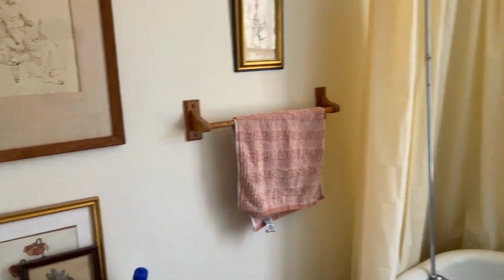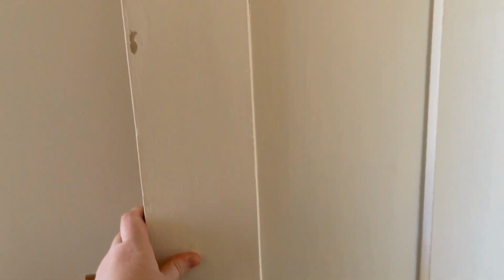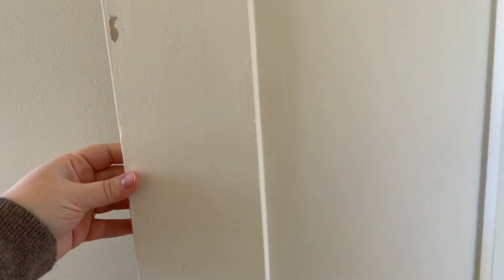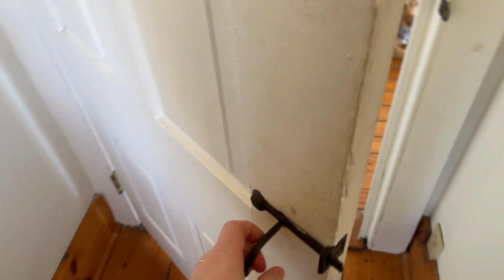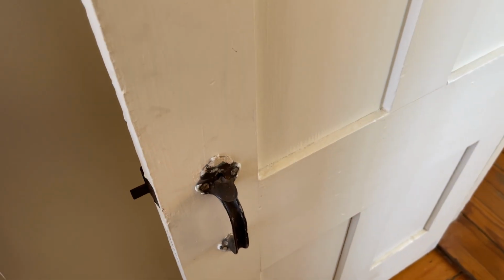So the other thing we're going to do is paint the whole room. I also forgot to mention I'm going to work on the door. This is one of the original doors for the house, and the paint is flaking, so I'm going to have to strip it back to the wood, and then I'll repaint it. And the hinges need to be oiled because they're very squeaky. And this is the old hardware and it has some paint on it. I'm going to keep it, but just need to get some of this paint off of here.